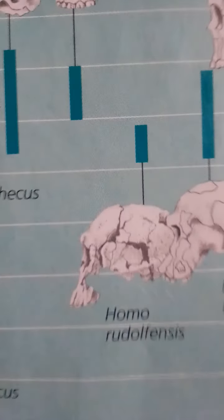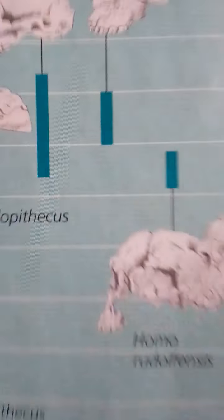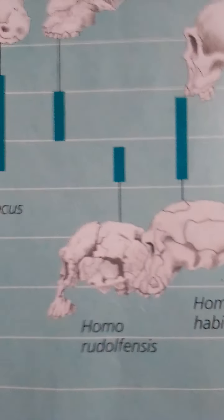Another misconception is to imagine that human evolution is a ladder leading directly from an ancestral hominid to Homo sapiens. This error is often illustrated as a parade of fossil hominids that become progressively more like ourselves as they march across the page.